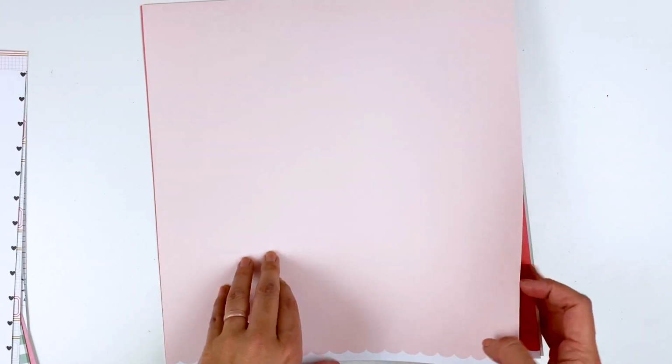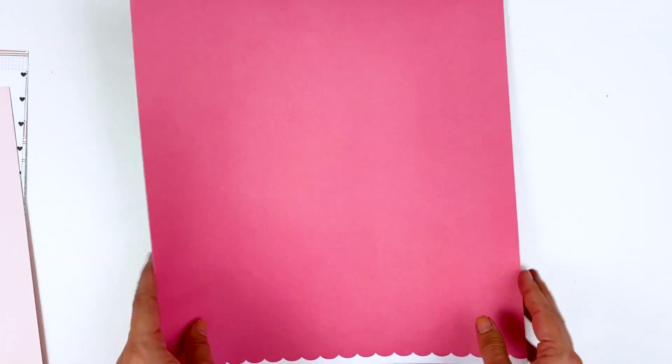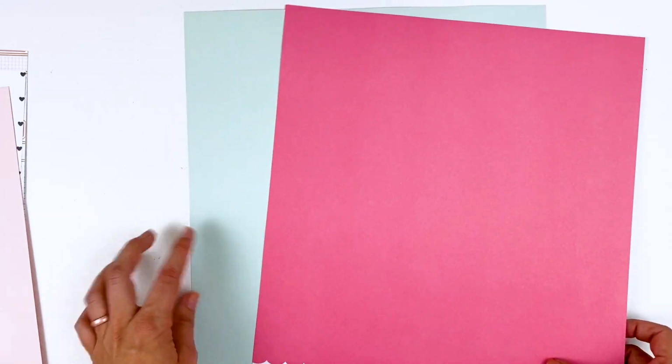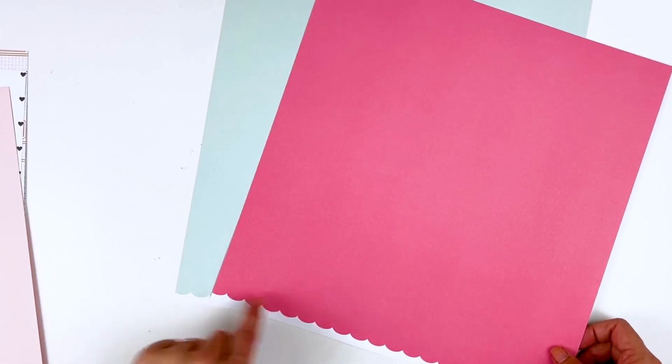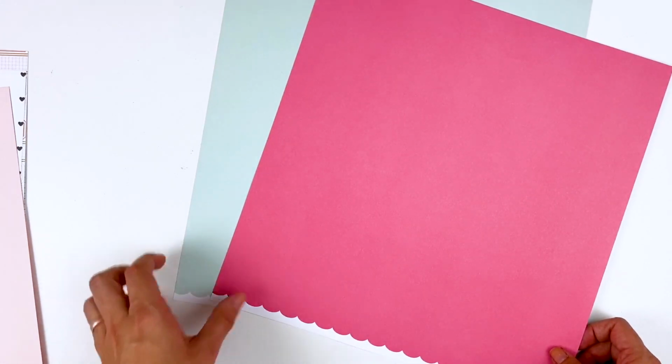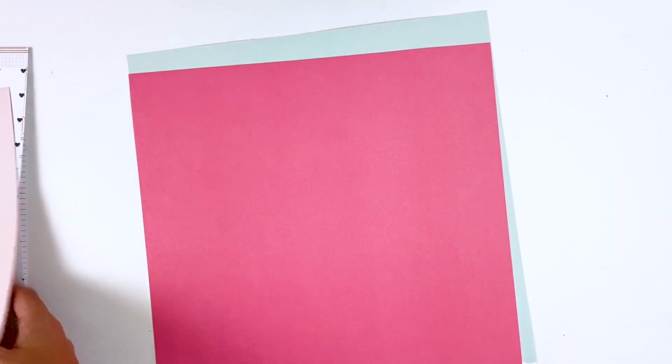And then you've got your solids. So you get 2 sheets of solids. This is A side, B side. It's like a strawberry pink and a blush pink. And then you've got more of like a raspberry pink and then that mint, and it does have a scallop. So this is slightly bigger than 12 by 12, so you can leave the scallop on or cut that off as your branding strip and have a strip of scallop. So there is a look at the Grace collection.